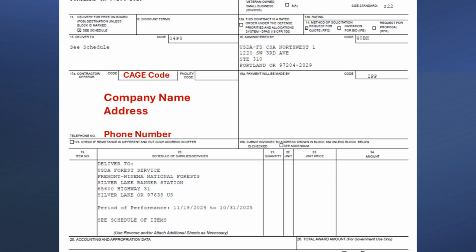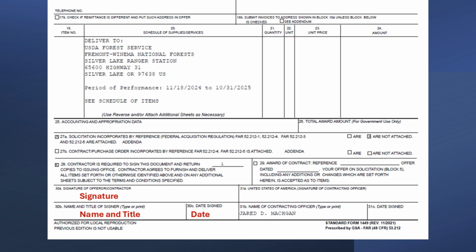When you go to fill out the form, in box 17A, put your company name, address, phone number, and where it says code, that's where you'll enter your CAGE code. If you don't know what that is, check out the notes below. Then in box 30, you'll sign it, type in your name and title, and date it.